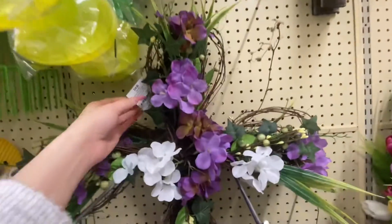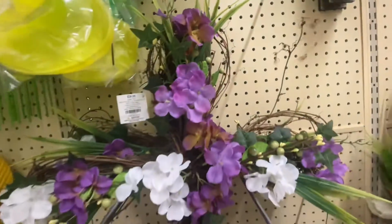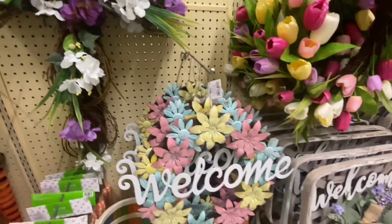Isn't this cross wreath absolutely stunning? I found it so pretty. I just love it. Hobby Lobby has some really great Easter decor items out right now.